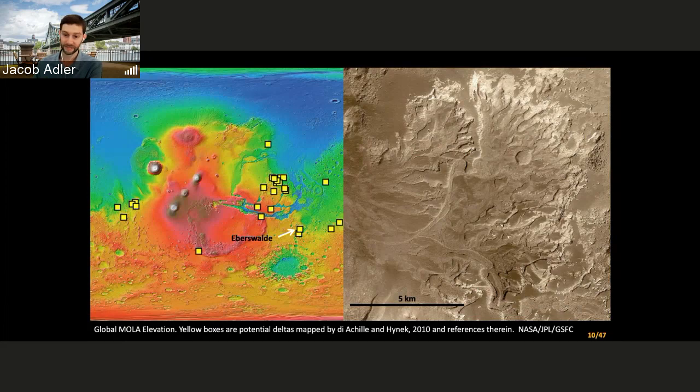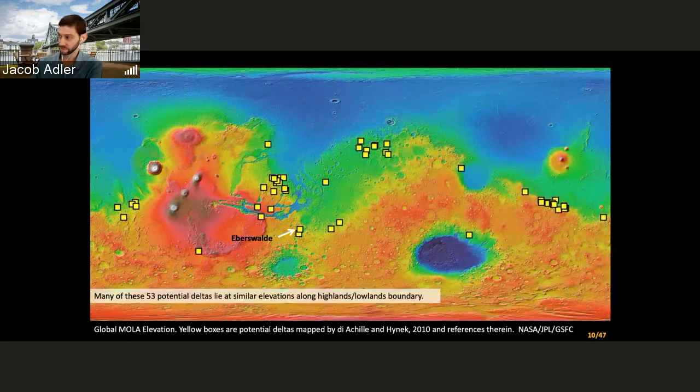You can see meanders, you can see scroll bars, you can see some of the features that I've already talked about, where bottom set beds could be accessible. If you were to land here, you would know already, based on the published literature, a sequence of events that you could drive up and measure to understand the fluvial history. Another canonical example is Jezero. And as we move to Jezero, I'll show you that on this plot, you might notice most of these deltas occur on the highland-lowland boundary.